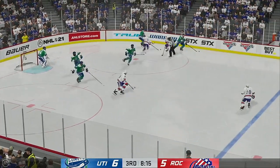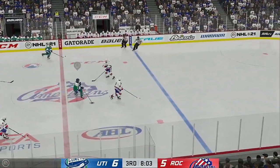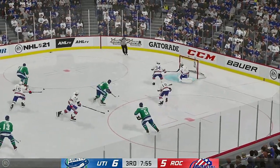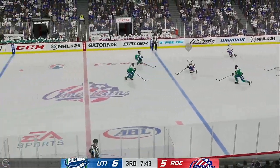The frozen biscuits dropped, and we are back underway here. Utica's got it in their own zone. Across the line. Hammers the shot. What a stop as he puts out the fire. Move to the middle, and he can't find his man.